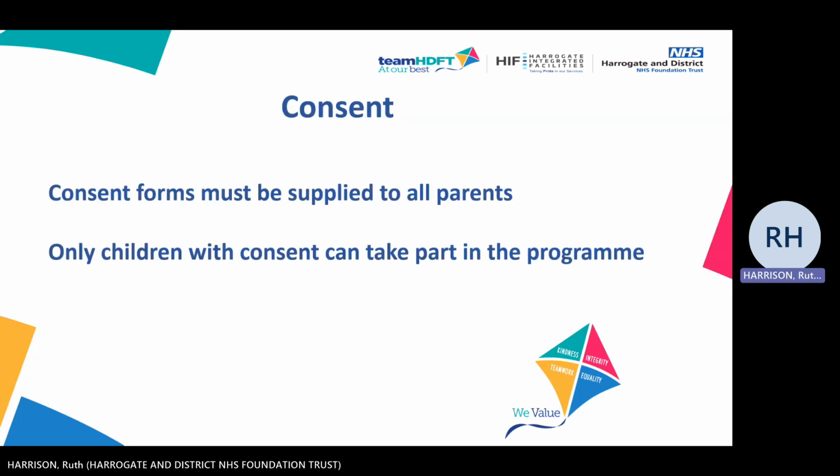Consent. Consent forms must be supplied to all parents. Only children with consent can take part in the programme.